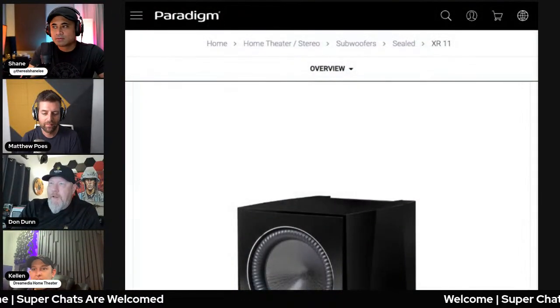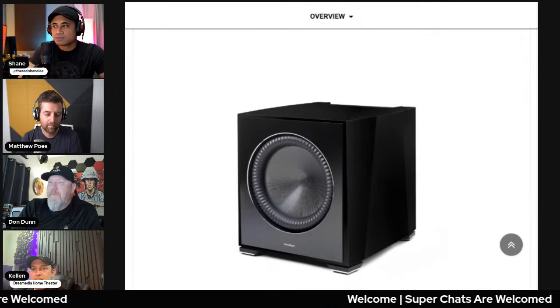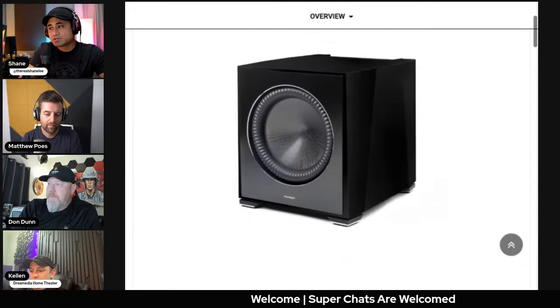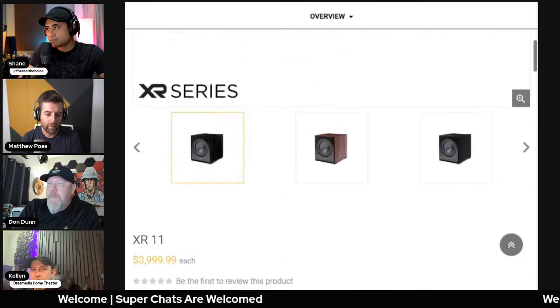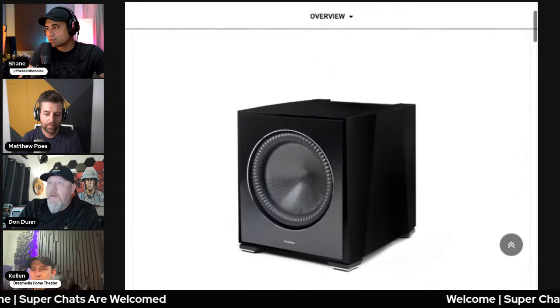XR11? Oh, maybe that's what it is. Underwhelming demo. Gabe claims that this new XR sub kills the Perlisten D215. And Gabe has Paradigm tattooed on his ass, dude. No thanks, Gabe. You love Paradigm. He's the best big. But it's hard to argue the point with Paradigm. They make a top to bottom great product line, man. It's an attractive looking sub, I'll give it that. If they have a picture of the driver, it's a pretty ridiculous looking driver. Only $4,000. That's a deal.